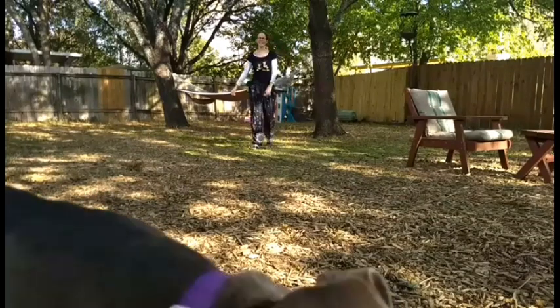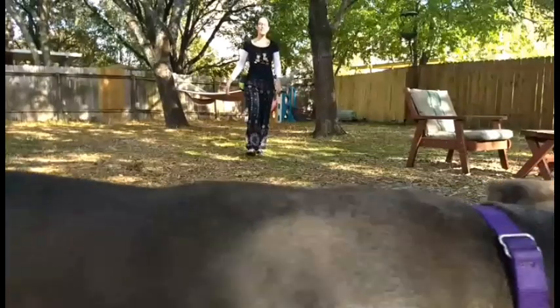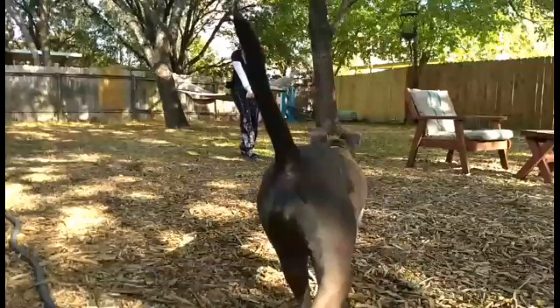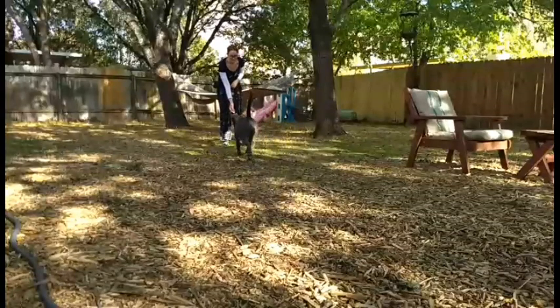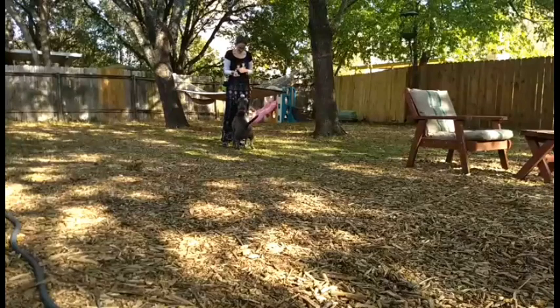As you can see here, Peach didn't come right away when I called her, so instead of repeating something that didn't work, I'm going to make it easier on her by coming closer. Then I get her attention, and as you can see, I do this little backing away motion while I coax her with my hands. This really makes it exciting for her to run to me, and then of course I do the same zip into a sit, just like we did the first time.